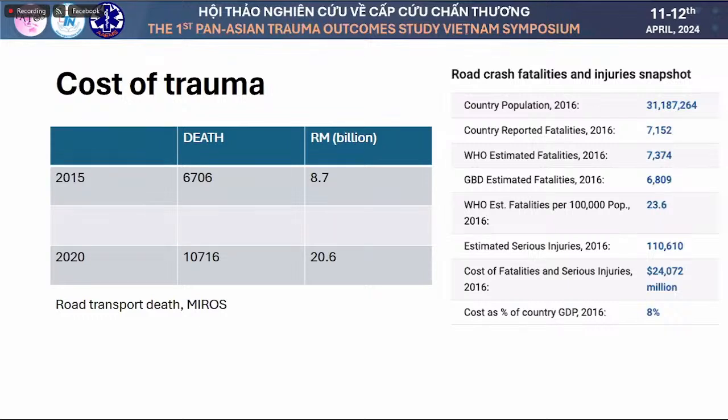Again, let's talk about the cost of trauma. Deaths per year were more than 6,000. Now it has come back to 7,000, but I think it has stabilized at about 7,000 plus since after the year 2020. But the cost of it has gone up, right? From 8.7 billion ringgit, that's about 2 billion US dollars, to 20.6 billion. And WHO estimates that it's about 24 billion, right? And it's 23.6 fatalities per 100,000 population. That's still very, very high as compared to developed countries.